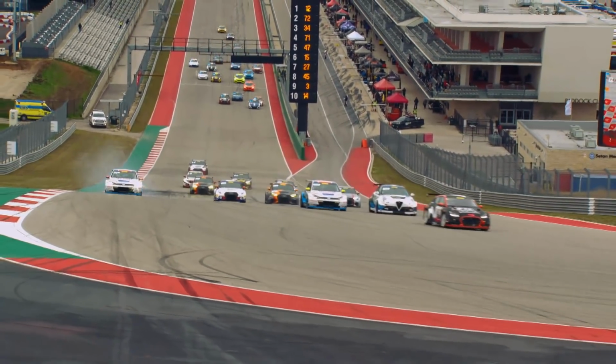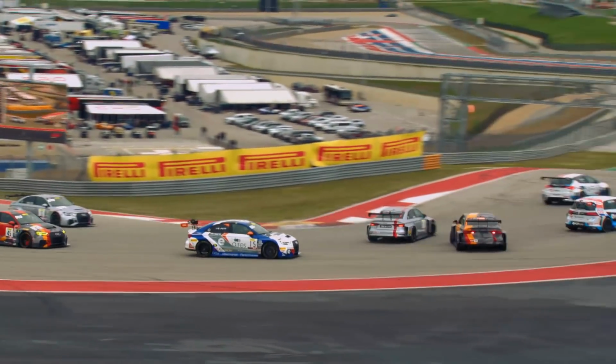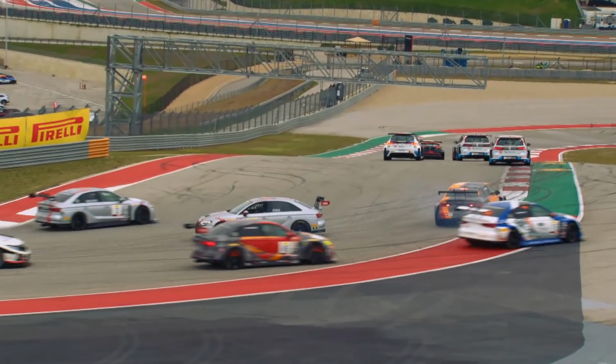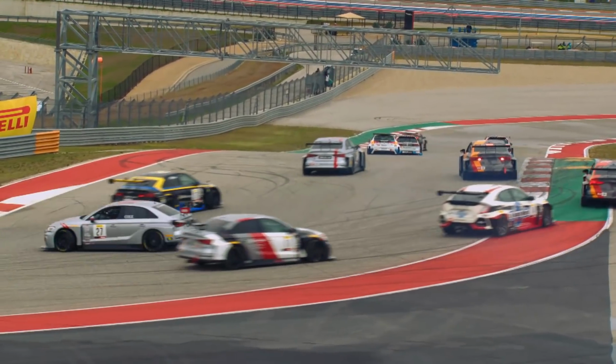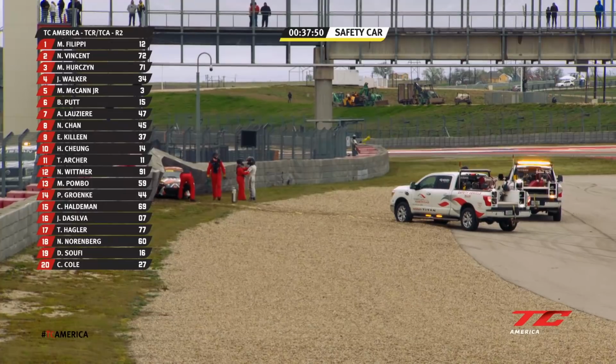Yep. It's just the gear ratios or whatever, and then we see Cole locking up there with the Audi, and that pitched him into the 47 of Lazier, that orange and gray Audi. Nice save by Lazier there. Yeah, it was. And here's the reason for the caution.